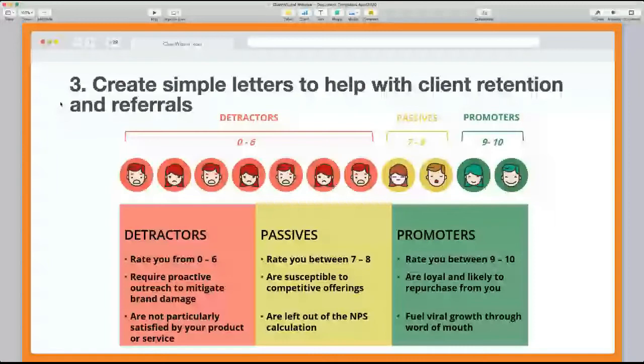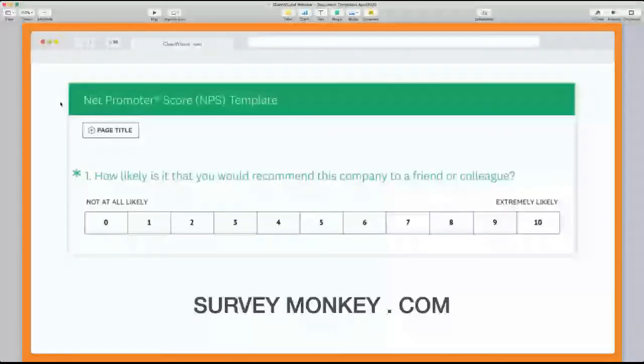Passives are what they are. Yeah, it was great work. Okay, we got our kitchen rebuilt. We're cool. Not really bragging about you anywhere, but not trash talking you either. Promoters are the ones I want to talk about today. These are your cheerleaders. They are the ones where you get referrals from. You need to give these people tools to get the referrals. I strongly believe that. And I believe it because I had an encounter in 2014, whenever I bought my car.